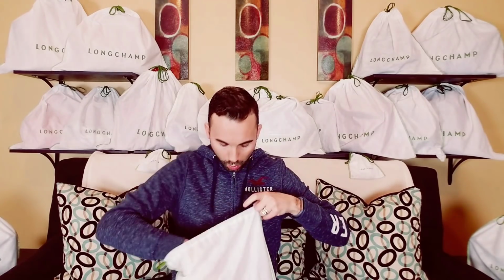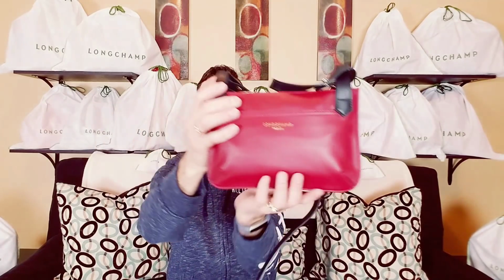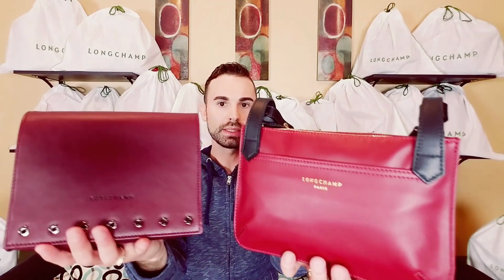Okay, oh, I remember this one now. This is another crossbody, the Longchamp 2.0 crossbody, and this is like a red color. Well, it's more like a cranberry. I would say this is definitely a cranberry color. Here, let me hold out the Paris Rocks one next to it because you can tell the difference. This is more like a cranberry, and this is more like a burgundy color.